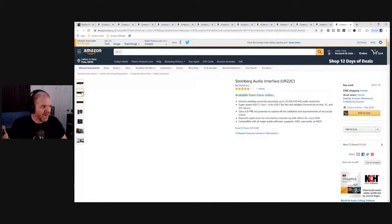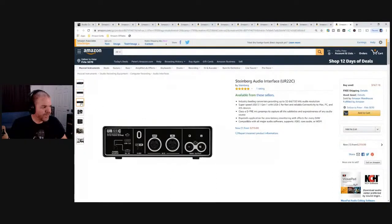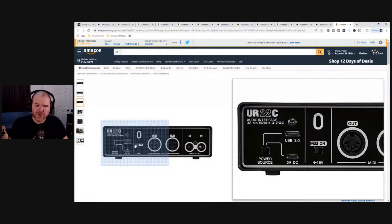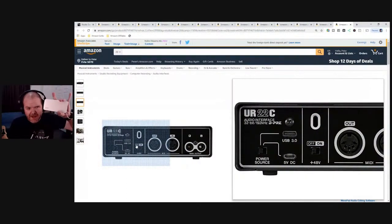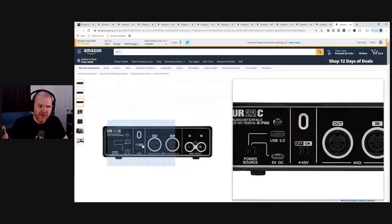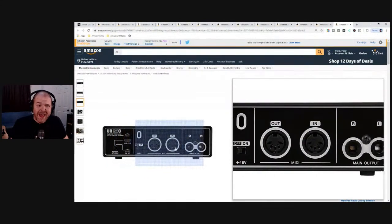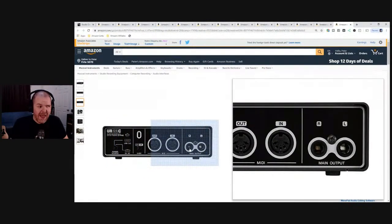And if we flip it around to the back, oh, that's the front still. Flip it around to the back. This is why I love Steinberg. You've got two different power sources. So you can power it up using the USB bus power, or you can power it using a separate 5-volt DC power, which means you can use a portable battery pack to actually power it up. Yeah, if you've got something like this that we'll talk about a bit later, like the ROMOSS QS10, you can actually power it up directly using that. You've got MIDI in and out as well. You've got 48 volts of phantom power, and you've got balanced line outputs.